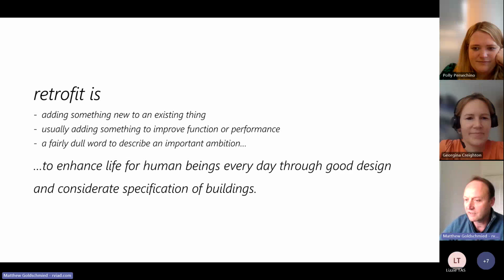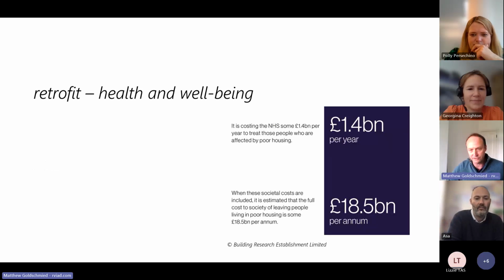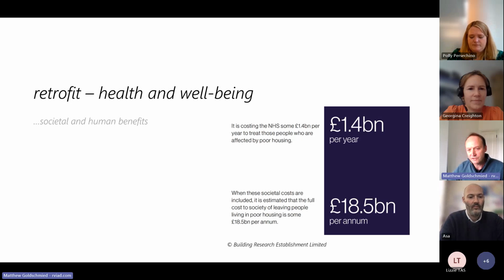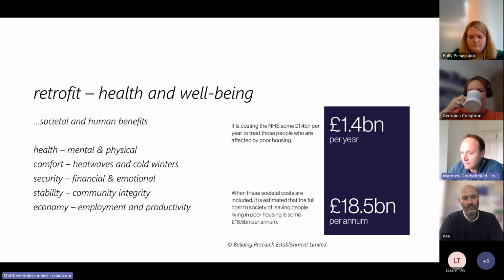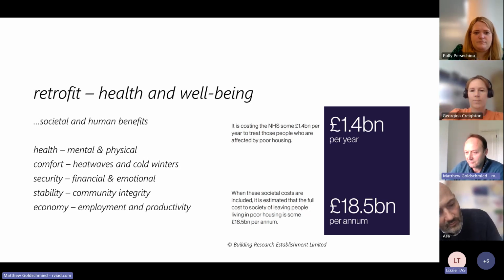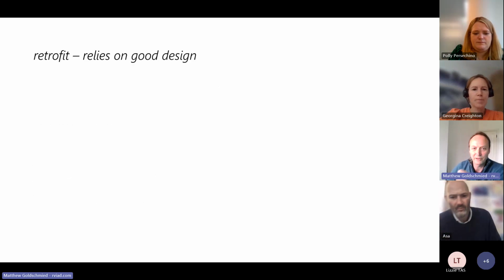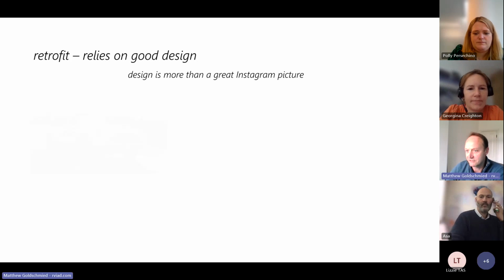And this is my understanding of what retrofit is. It's to enhance the experience of everyday life for human beings through good design and considerate specification. But it's bigger than just the performance element of a building. There are real world implications, the benefits to society and human beings in general, through improved health, comfort, security, stability, and economy. There's a whole range of things we can improve in terms of everyday life for the citizens of the UK and beyond. But it relies on good design, and design is more than just a great Instagram picture.